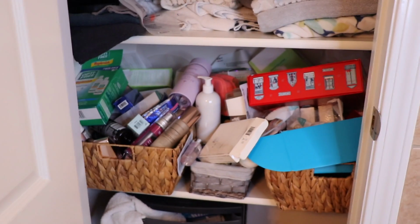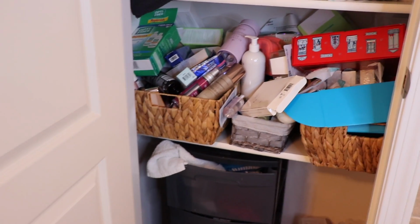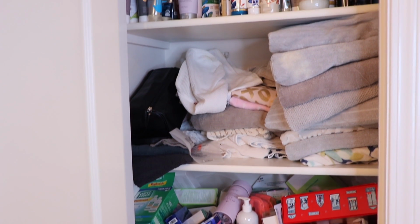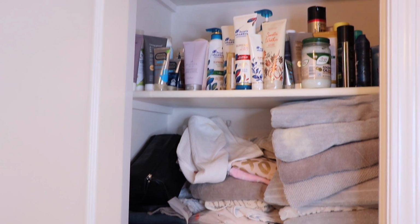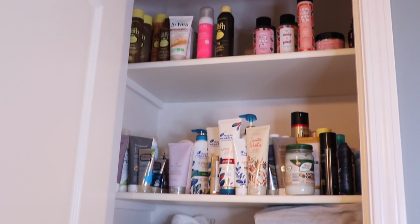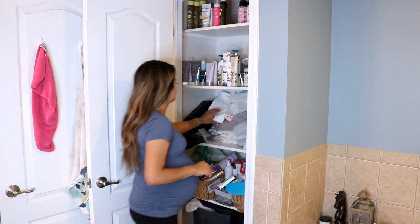Let's move on to the linen closet inside of our master bath. And oh my goodness, did this need a lot of help. Because at one point it was very organized and I could see everything that was in there, but just over the months of going through items, it got really cluttered.